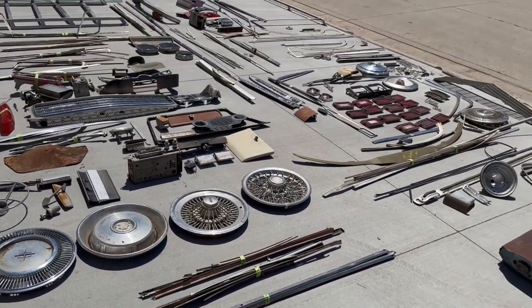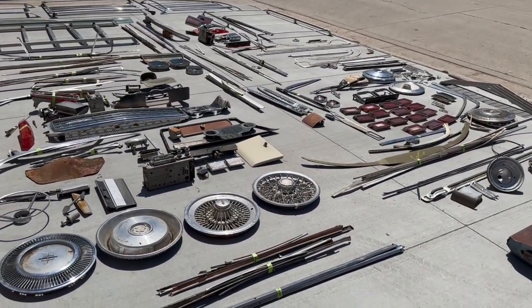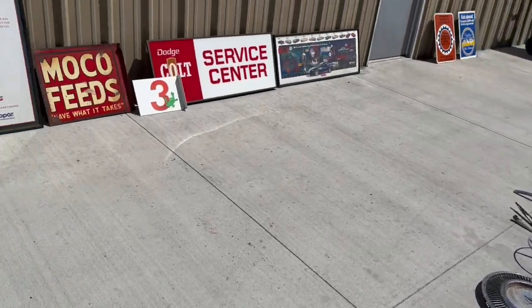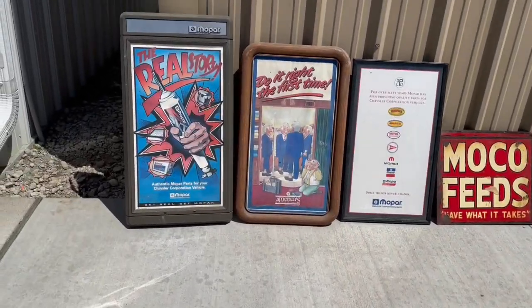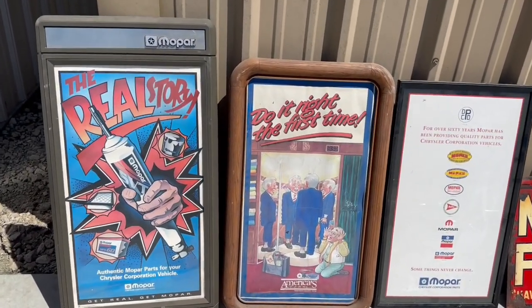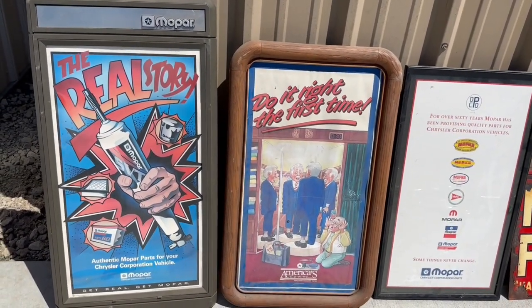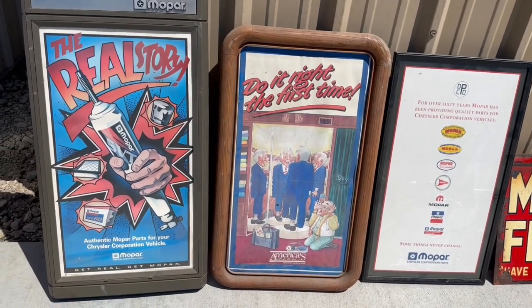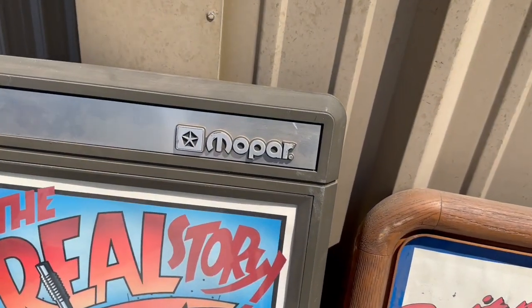So that is pretty much it for the parts. But I also picked up a few cool pieces for my own collection, including some of these Mopar signs. Some of this stuff isn't super old, but some of these are getting back into the late 80s, early 90s. This one was actually in a Mopar frame.